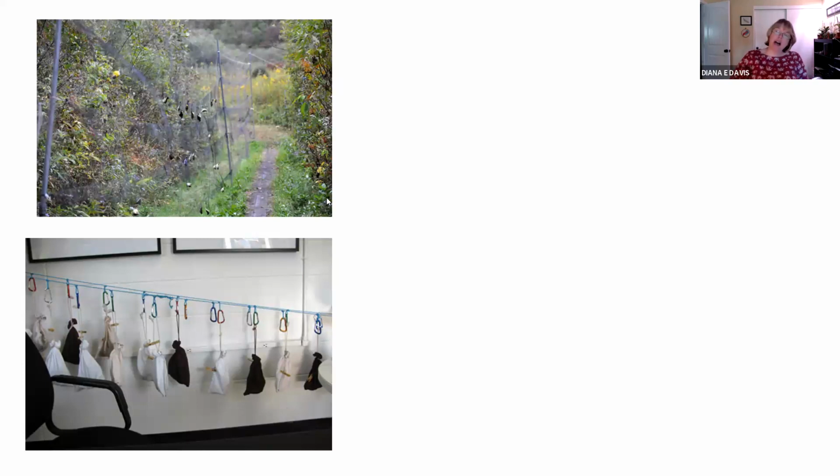Okay, we've been talking about bird banding. And I've talked about capturing birds, but I didn't talk about how that's done. So there are lots of different ways that this can happen. The most common one is what you see up here at the top. That is what is called a mist net.